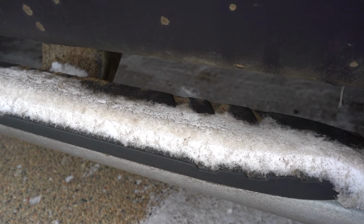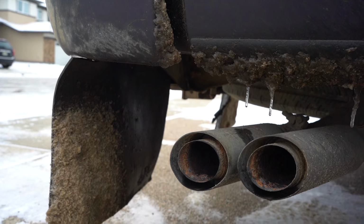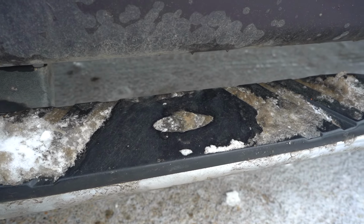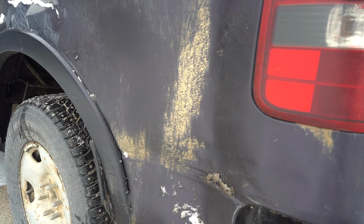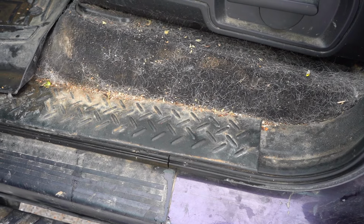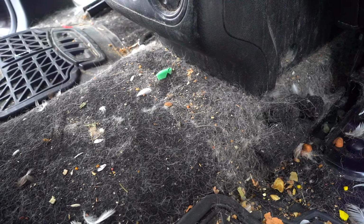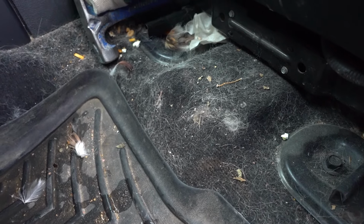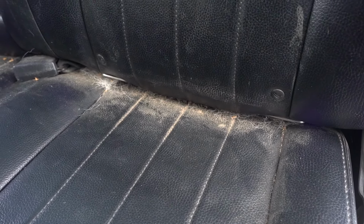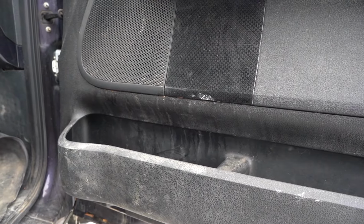And as you can see, winter has officially arrived here in Canada. So there's a healthy amount of muck and snow all over the truck that should be a lot of fun to blast off. But moving inside, you guys can see that every inch of carpet in here is covered in dog hair. And this is the first time I've ever seen this, but the entire headliner is full of hair too. And if that wasn't enough, the leather seats are pretty filthy too, and all the interior trim is covered in dirt that's likely been there for years.